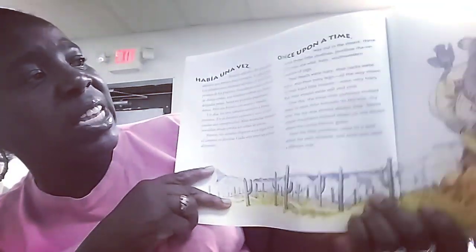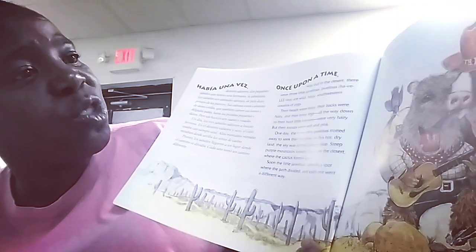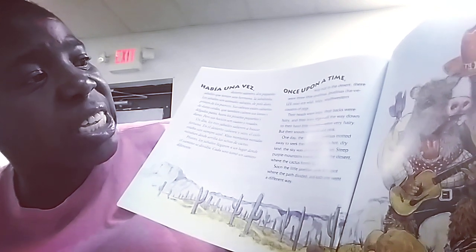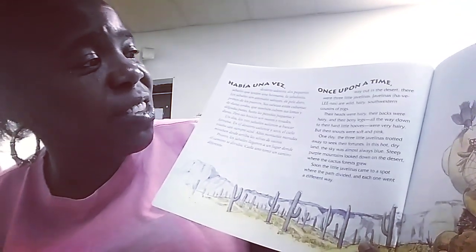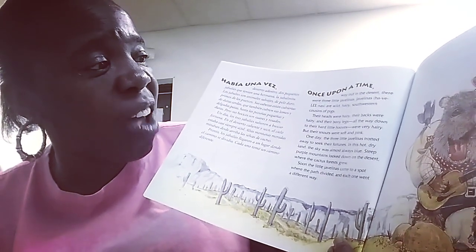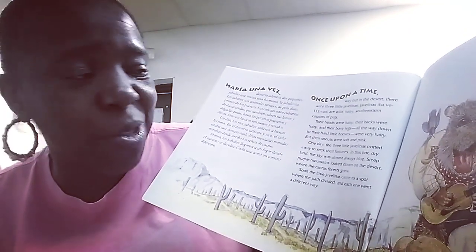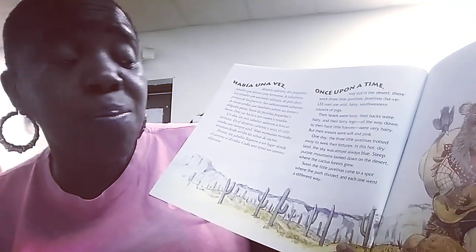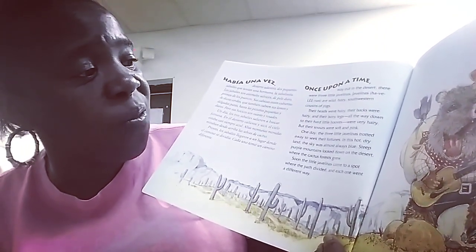The Three Javelinas. Way out in the desert, there were three little javelinas. Javelinas are wild, haughty, southwestern cousins of pigs. Their heads are hairy, their backs were hairy, and their bony legs all the way down to their hard little hooves were very hairy. But their snouts were soft and pink. So one day the three little javelinas trotted away to seek their fortunes.